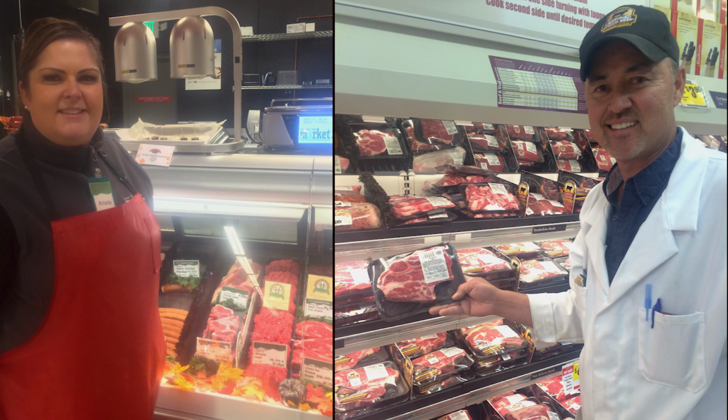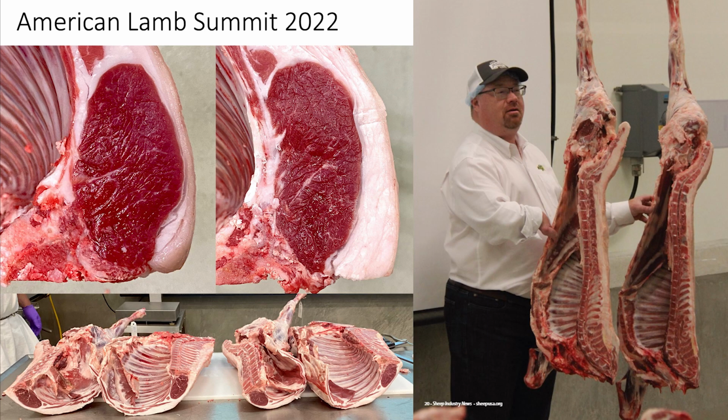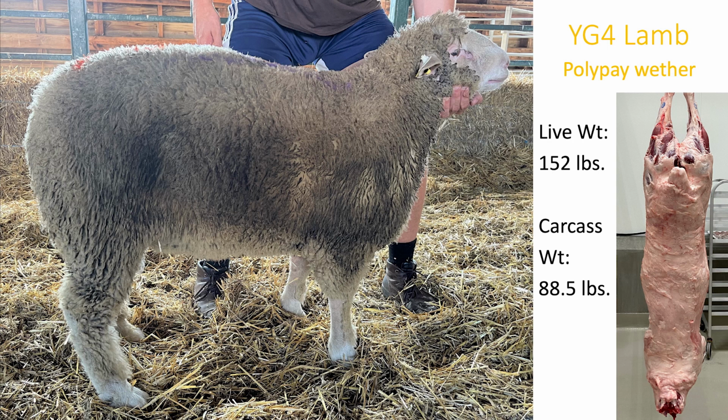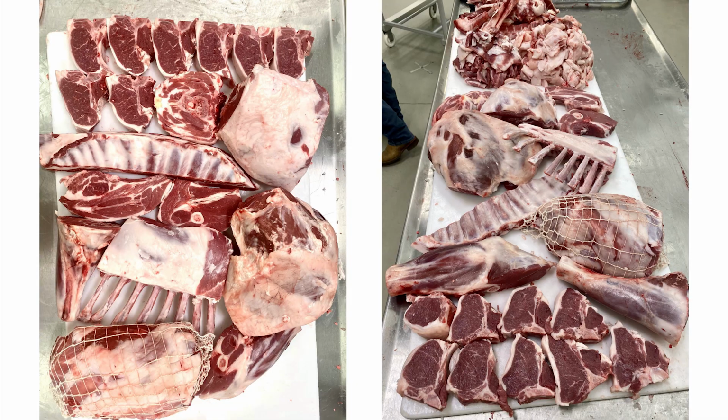A lamb retail cutout demonstration was conducted to show the value comparison of low and high cutability lambs at the 2022 American Lamb Summit. Two lambs of similar weight were harvested and fabricated. An ideal finish 150-pound Hampshire ewe yielded an 87.5-pound carcass weight, while the overfinished 152-pound Polypay wether yielded an 88.5-pound carcass weight. One side of each carcass was fabricated to retail-ready cuts.